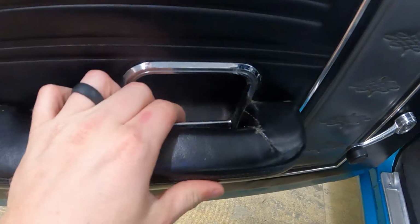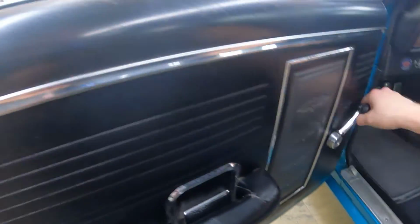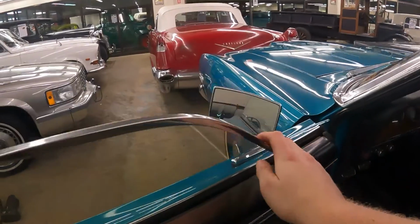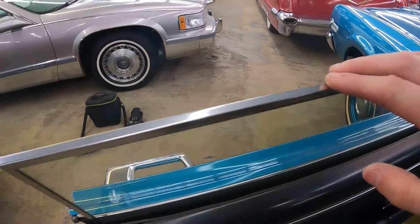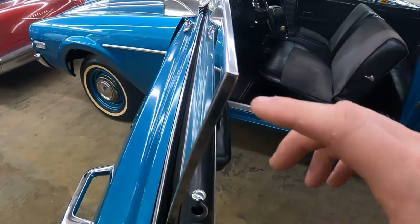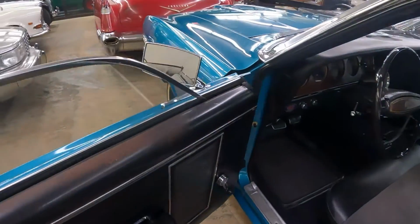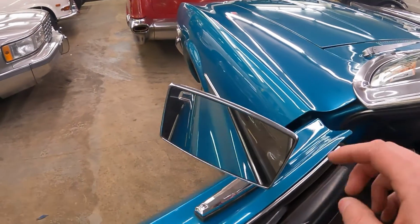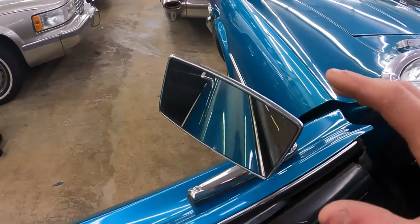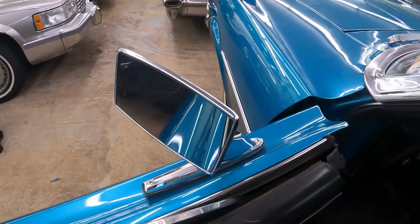This is the door handle to get out. Operates like that. Here's the window crank for the big window. And it operates like this. And just check out, it's all trimmed out. But it's not very thick. Look how thin the window is, and it's also curved. Look at these mirrors. They almost don't look factory. They're just really rectangular. It could be factory, could be aftermarket. Let me know in the comment section below if you know.